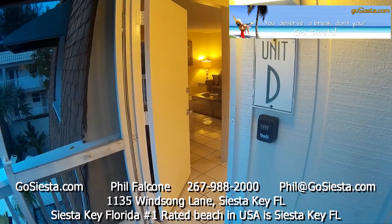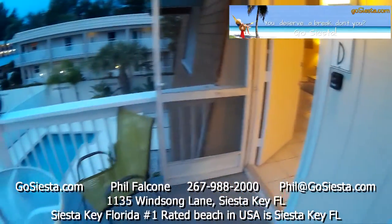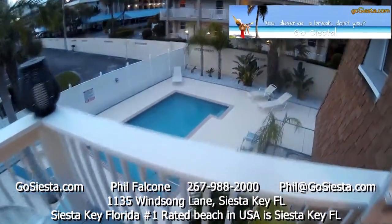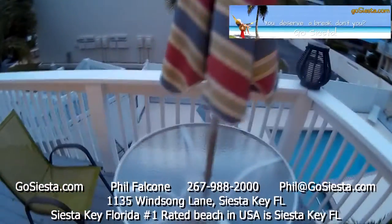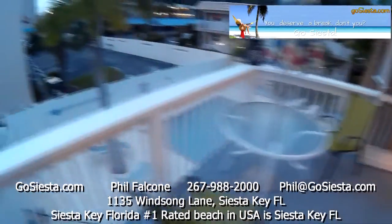We're here at Windsong Beach House, Unit D. Unit D overlooks our pool. It's the second floor. Got a nice pool there. Little table here to enjoy a coffee, the sunrise or sunset.